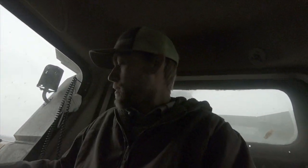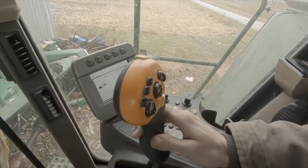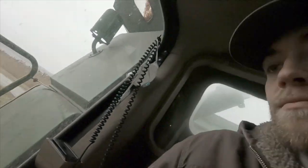So see what we got here. I'm gonna shut my sieves down all the way. That way we're blowing everything out the back. There we go.